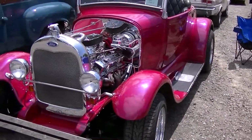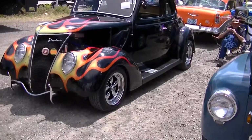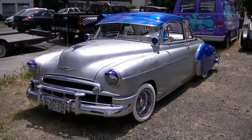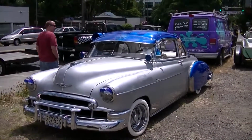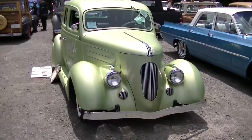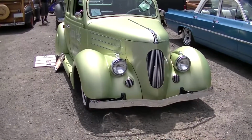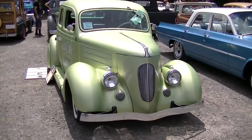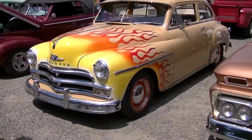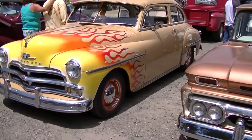And right next to it, a 29 Ford. Nice little 37 5-window. And we saw this one over at the M&M Swap Meet show a few weeks ago. That's a 36, but why would somebody do that to the grill? Yeah, look from the rear. A 50 Plymouth.